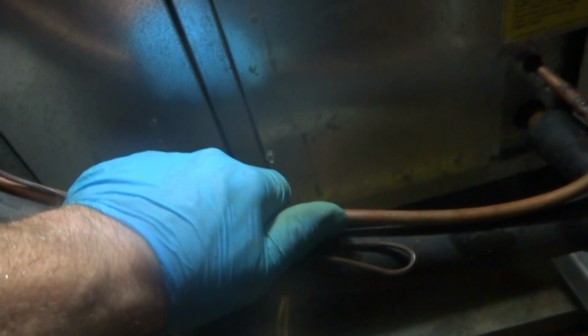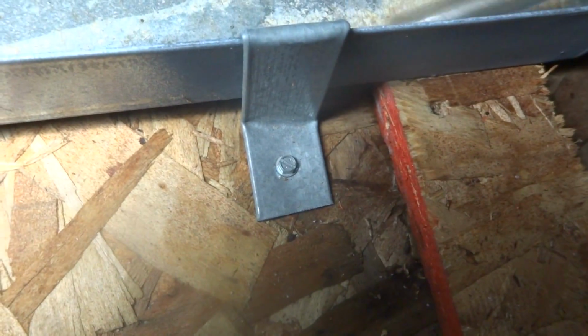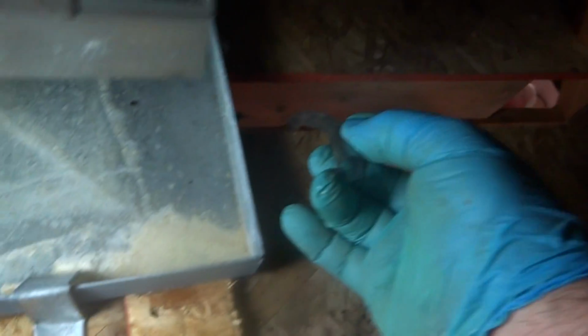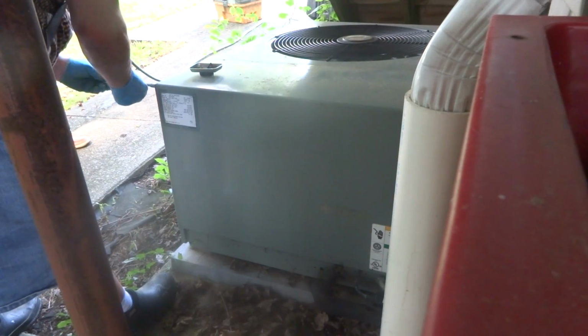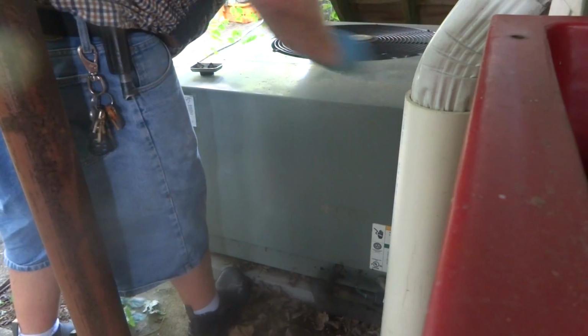Well, this thing's pretty flippin' hot. Condenser's gonna need to be cleaned. It's all done draining. Drain most of it out, I'll tell you. Yeah, we're not draining it yet, Dan. We'll give it some time. Could have just been really hot because it's so hot up in the attic. Yeah.